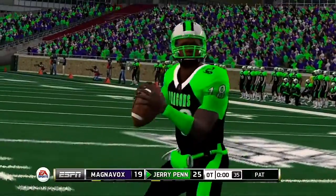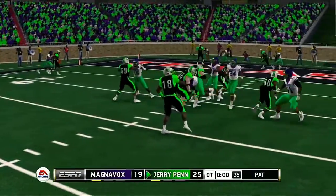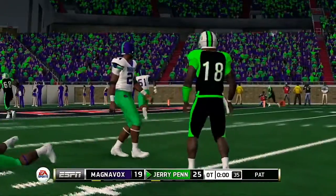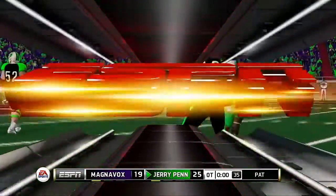It can be advantageous to have the ball second in overtime, but only if you can make a stop. Now that they gave up a score, they're playing from behind with a ton of pressure on them.